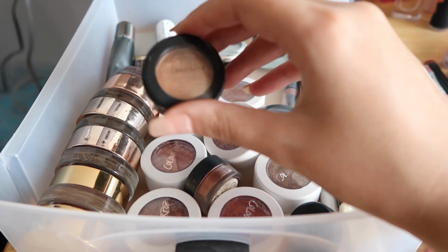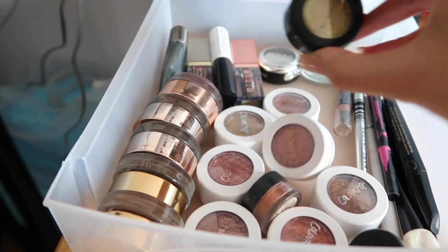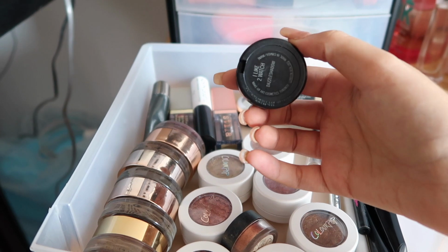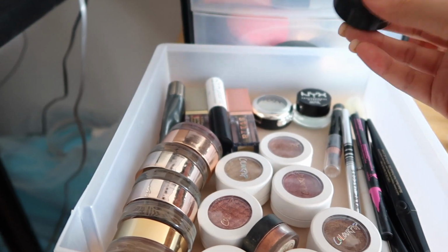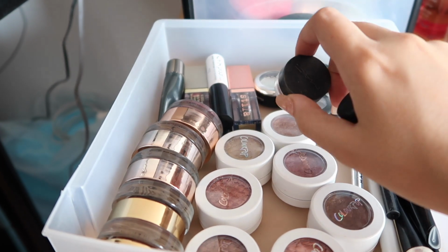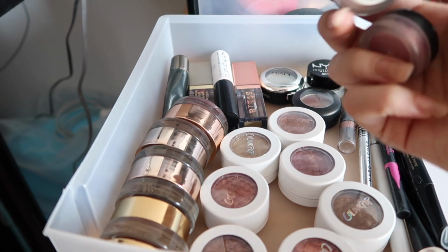So MAC's Amber Lights, this is going. I am gonna keep this MAC one. What is this color called? I Like to Watch. It's one of their Dazzle shadows. Oh my god, it's so beautiful. I'm gonna keep these 2 samples of MAC pigments that I have just because I do use these all the time. One's like a rose gold and one is like a copper.